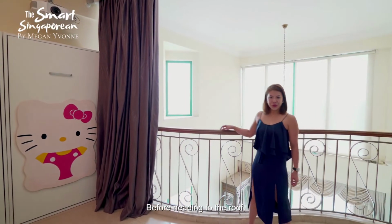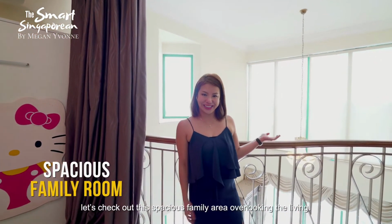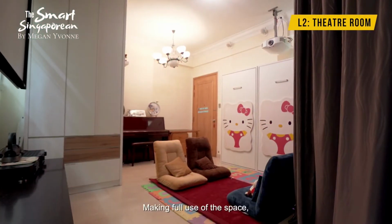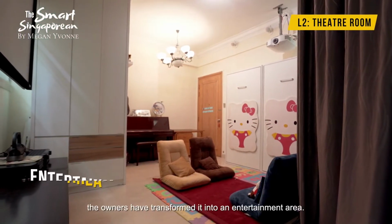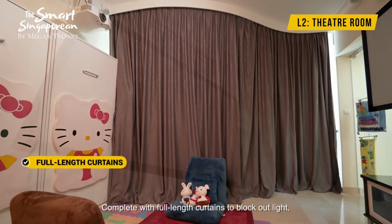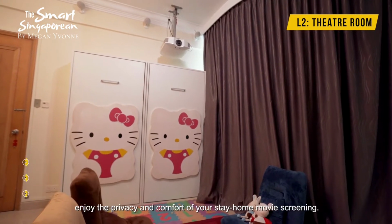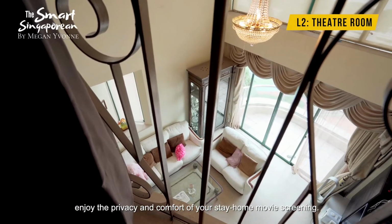Before heading to the roof, let's check out this spacious family area overlooking the living. Making full use of the space, the owners have transformed it into an entertainment area, complete with full-length curtains to block out light, projector screen, and pull-down beds. Enjoy the privacy and comfort of your stay-home movie screening.